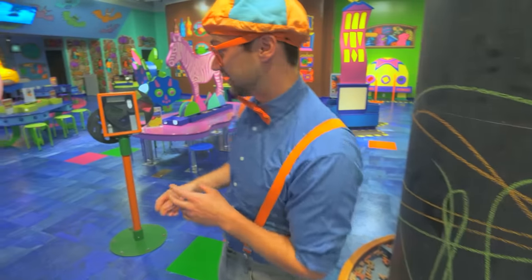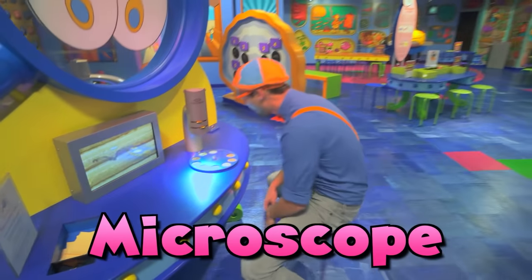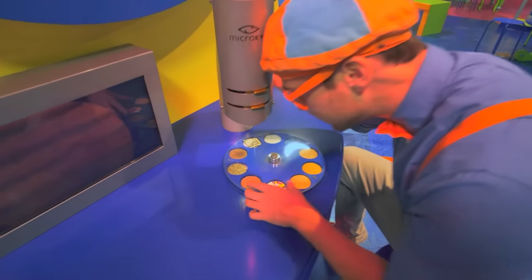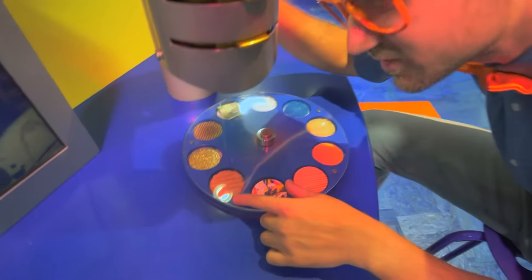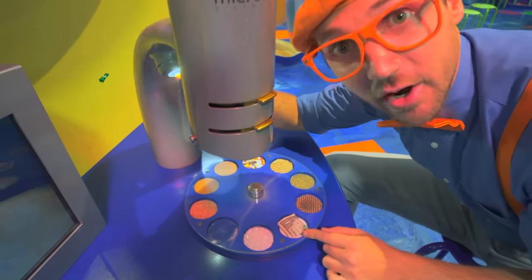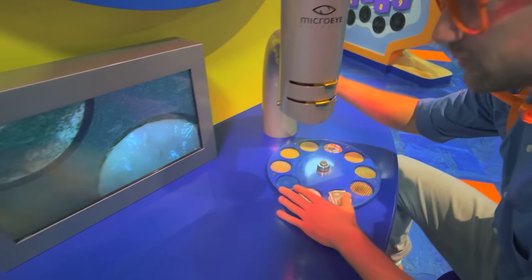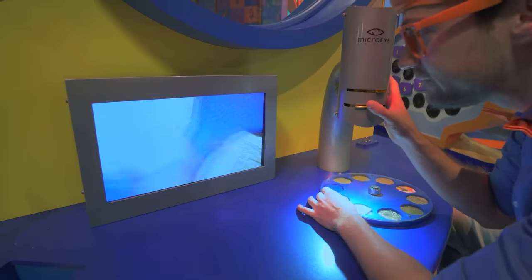What else is around here? Ooh, a microscope. Wow. Check this out. Whoa, do you see these? These are different types of materials. Like we have cardboard, paint. Ooh, we even have a dollar bill right here. Bubble wrap. Whoa. And then this microscope right here zooms in really far on them.